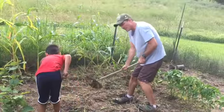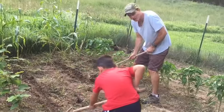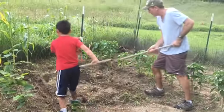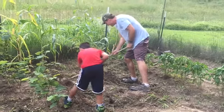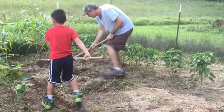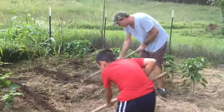So now we're preparing a couple of rows for broccoli, because by golly, this is where Dearly wants her broccoli. So this is where the broccoli's going to go, huh? Yeah, that's good, buddy. That's a good way to start your line. Now you got to go back up to the top and just kind of trench it down some more. That's good, buddy. There's no wrong way to do it, buddy. You're doing a great job.